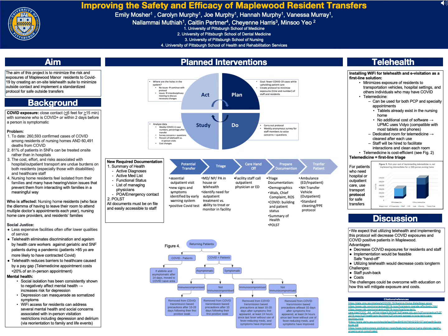Plan. We intend to create standardized protocols for the utilization of telehealth and transfers into and out of the Maplewood facility to improve patient safety and reduce COVID exposure for residents and staff. Our plan has 3 arms. 1. Enhanced telehealth capacity. 2. Standardized protocol for resident transfer out of the facility. And 3. A quarantine protocol for residents entering the facility.